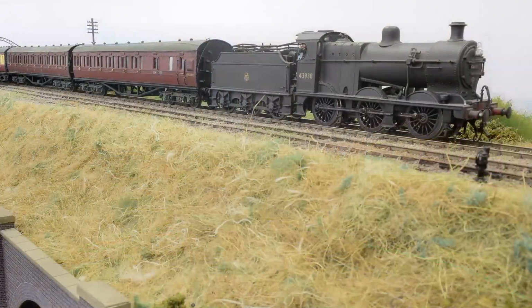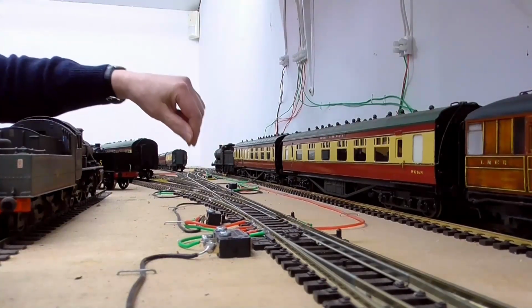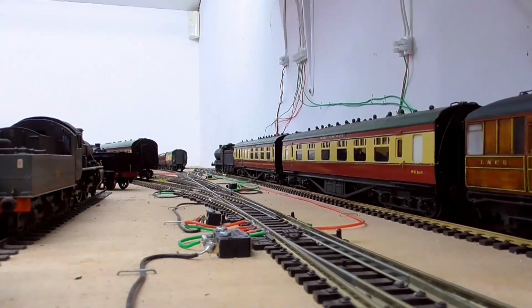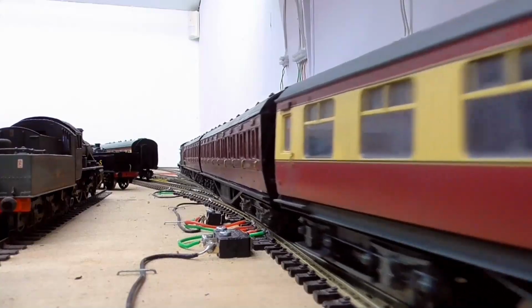The most common passenger trains on this bit were 3 sets between Nottingham and King's Lynn return, and here's one. Now, I operate the points in the fiddle yard digitally. By that I mean my finger. And here we have a typical 3 set. Well, perhaps not quite typical because this has a couple of non-gangwayed carriages in it. The majority were gangwayed, but we can assume that the passengers here have exceptionally large bladders. And the loco?